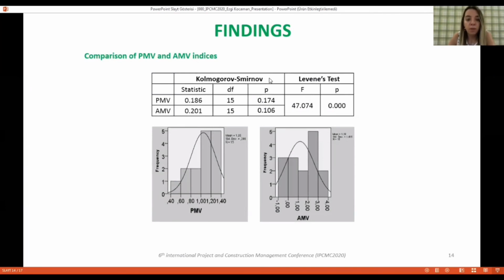First, Kolmogorov-Smirnov test and Levene's homogeneity test were conducted to determine the applicable statistical test for comparing the mean values of the PMV and AMV. Results are shown on the slides. The results show that the values are normally distributed and the dataset of PMV and AMV values are not homogeneous. So, t-test is conducted to understand PMV and AMV values.